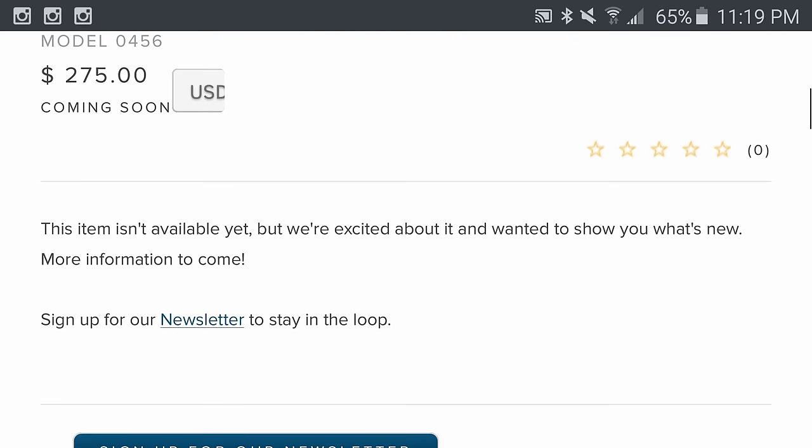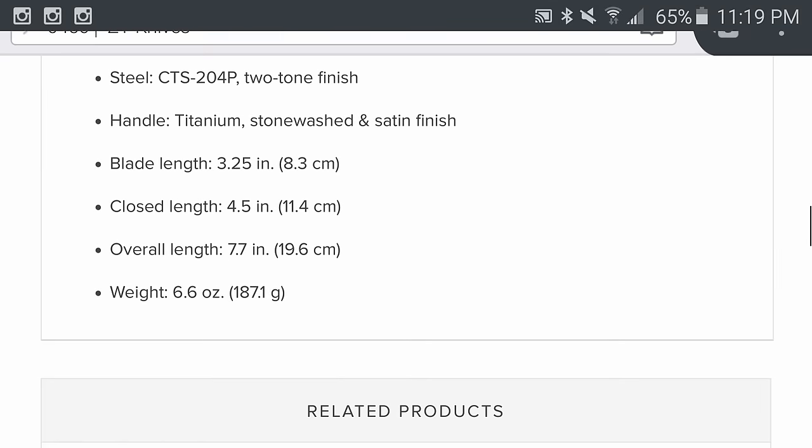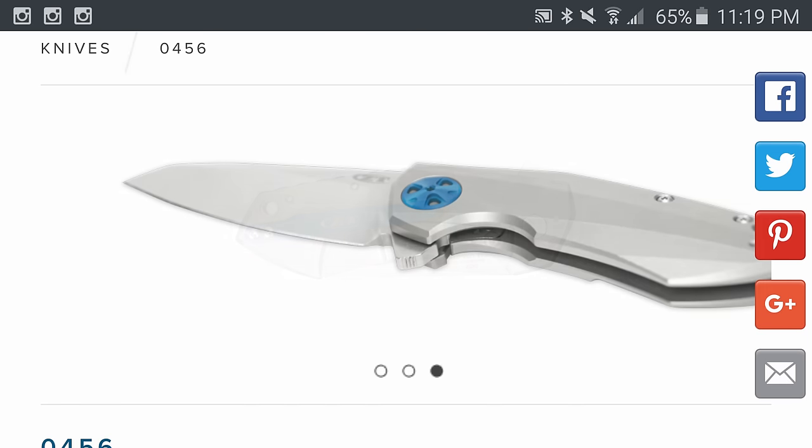It's a little stubby. What I was actually meant to be looking for was the sizes and the specs. So let's go back and see that. Blade length 3.25 inch, so it's not terrible. It maybe just looks a little smaller than it is. Overall length 7.7, 6.6 ounces, so it's certainly not a lightweight blade, but pretty cool.